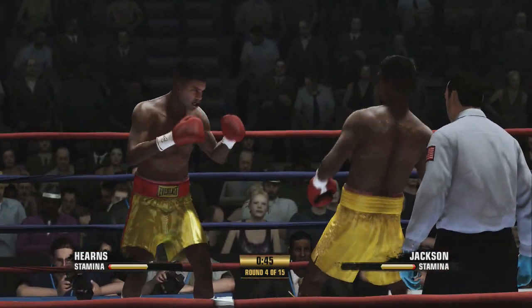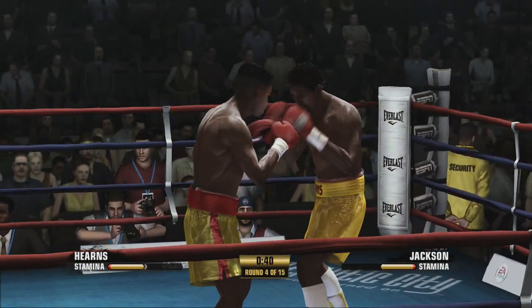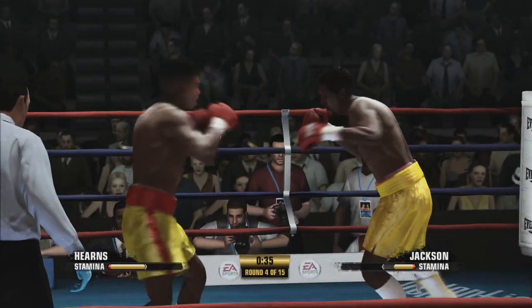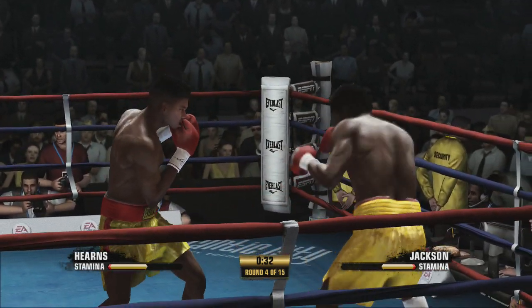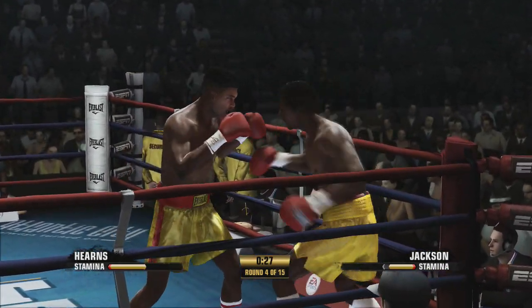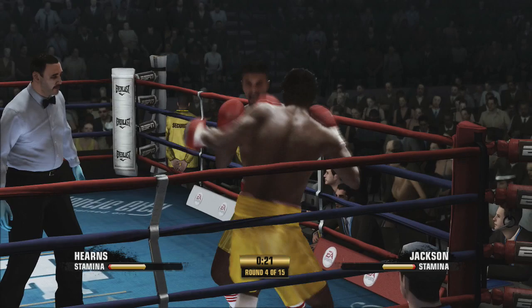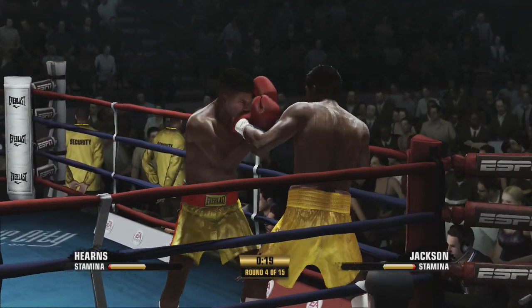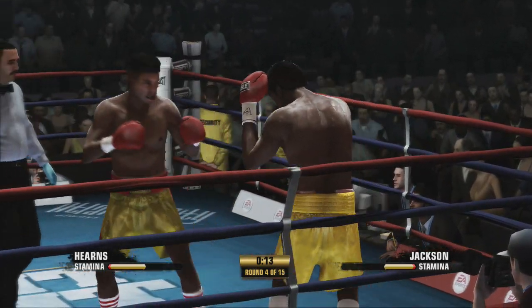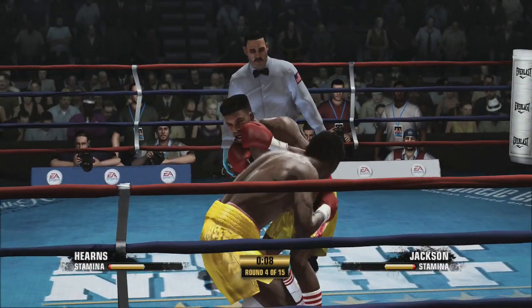Punch away. Now hugging on the inside. Keep moving, keep moving. Come on now. Jackson's defense is now serving him well. Nice job blocking that punch. Got to try to do better than that. He missed with that hook. Seconds remaining in round.